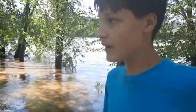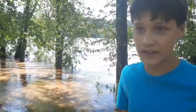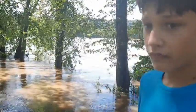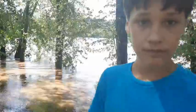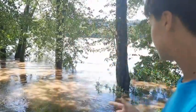You can also smell the strong smell of human feces coming from the sewer, because there's so much water it's causing the pump not to work too well. There are also giant puddles everywhere because it rained so much last night that the ground cannot absorb any more water. So we're going to be taking a look at the river, the spot, and also the Park Creek. Let's start by taking a little walk around the river and seeing the flood.